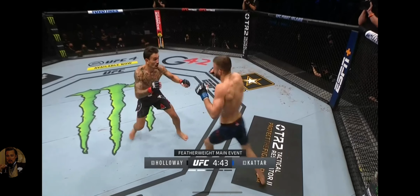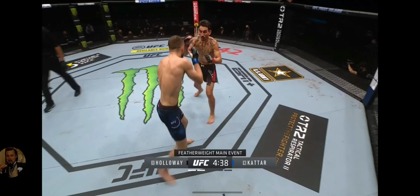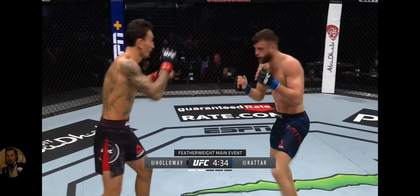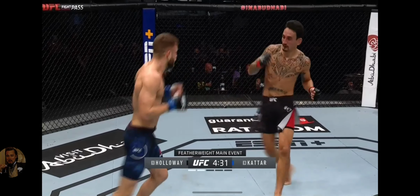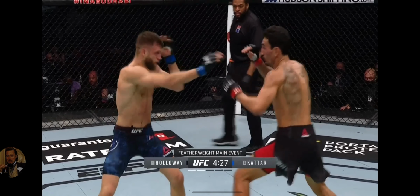Holloway seems so much faster than Kattar right now. So much faster and diverse in his attack. Look how wide-eyed Max is. Pat, pat, pat, pat. Beautiful work, really nice. And Max is throwing feints at him too, right? He'll feint at him before he hits him. He'll feint, pop a punch, change levels, and go again.